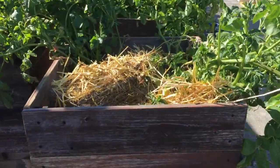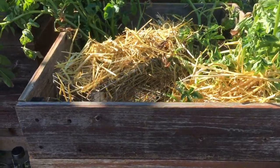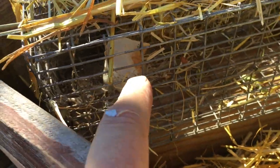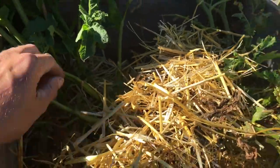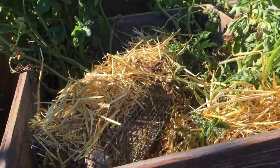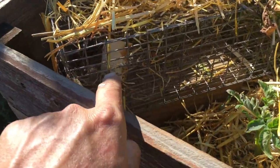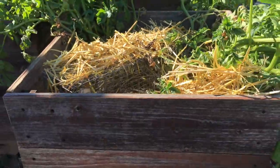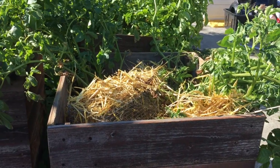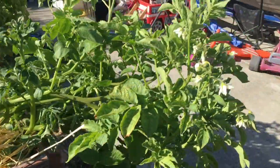I just put a live mouse and rat trap in the potato tower right at the top. I'm using an old bean burrito and a little peanut butter on it to entice my little mouse enemy that's eating all my potatoes, or chewing on them at least. Entice them into the trap. Basically all they gotta do is pull on that and it'll snap the door shut, and we'll have ourselves a mouse or a rat. I'm not sure what's in there. I think it's a mouse, because something is definitely chewing on my potatoes.